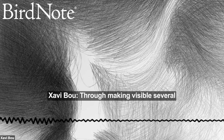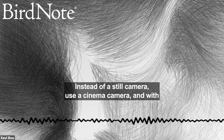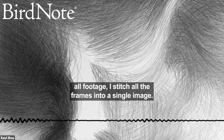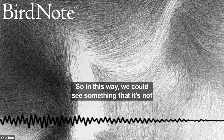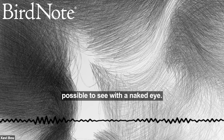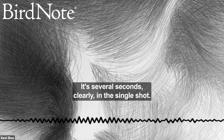Through making visible several seconds into a single image. Instead of using a still camera, I use a cinema camera, and with all the footage, I stitch all the frames into a single image. So in this way, we could see something that it's not possible to see with the naked eye. It's several seconds clearly in a single shot.